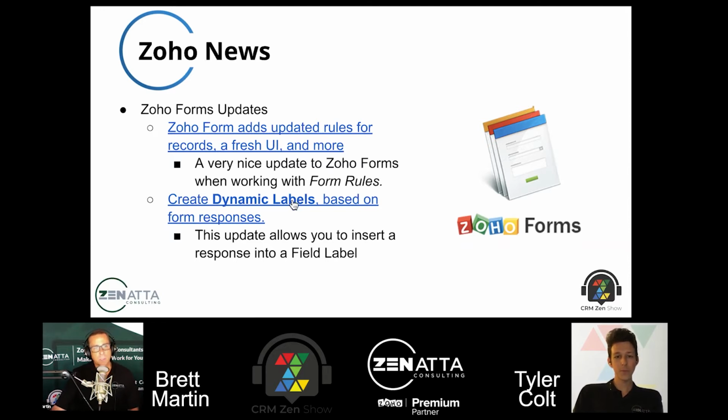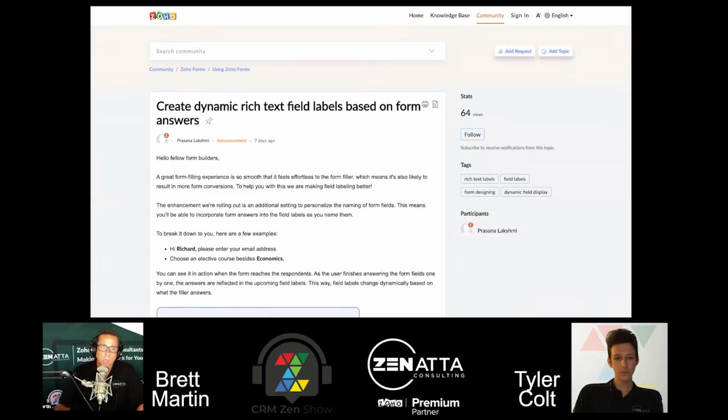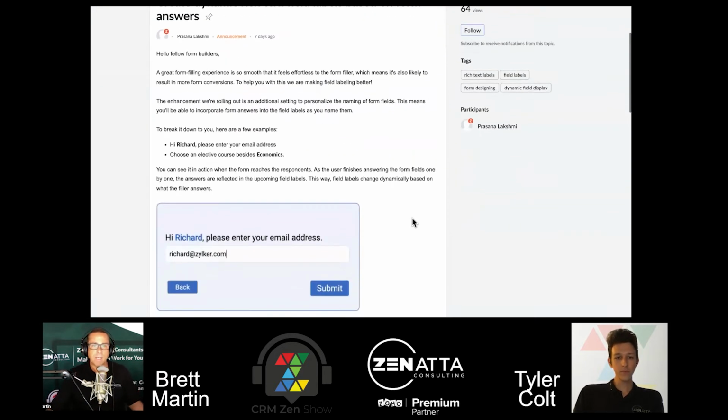Yeah, and they've also done some super nice things with dynamic labels in forms now. The way this works is, for example, let's say you had a form with first name and last name. The first name, I put my name in, Brett. And then the very next question when it comes up, it would say, hey, Brett, what's your email address? Or what's your phone number? You can personalize these forms quite a bit.